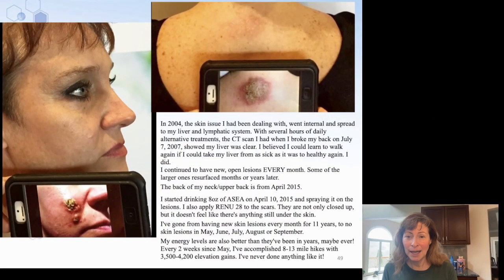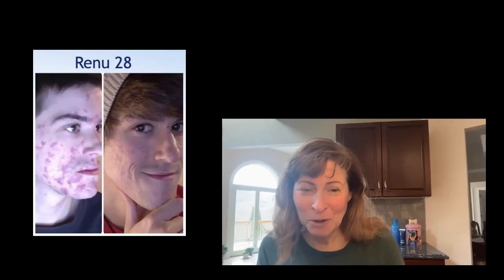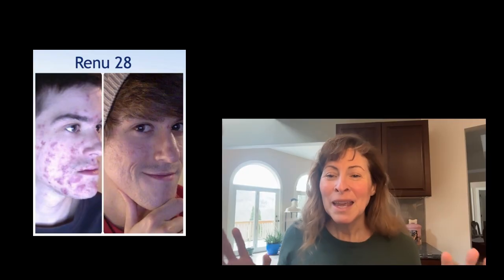Here's somebody who had a growth on her face and her back. She's all better. And then there's this, 4 weeks. Okay. If you were covering your eyes, you don't need to anymore.